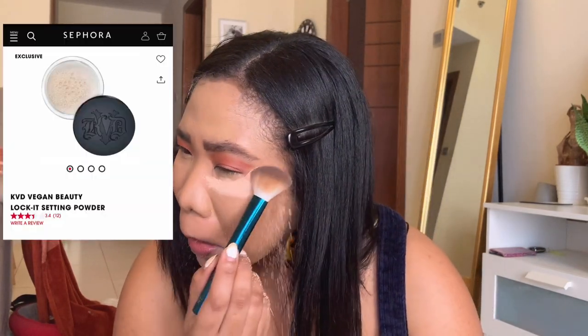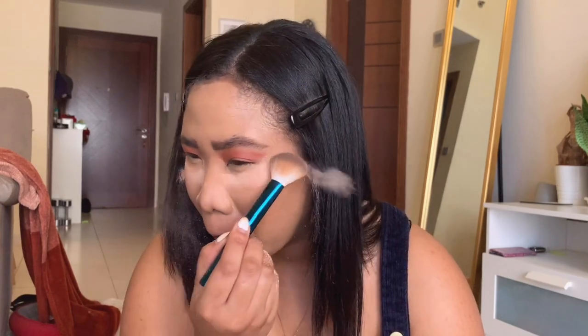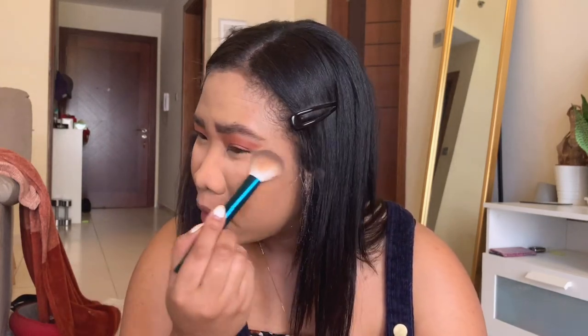Okay, so after that, I just put on some powder to bake my under eye and my nose area, because I always sweat. I also put it on my forehead and here. Oh my god.